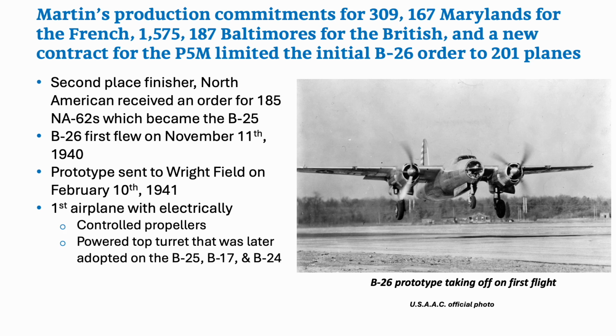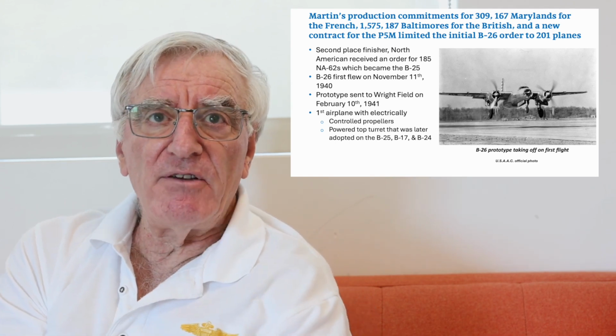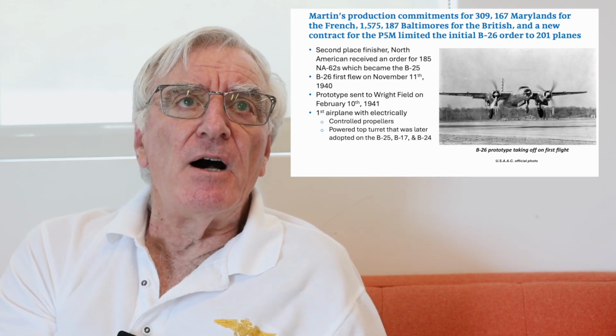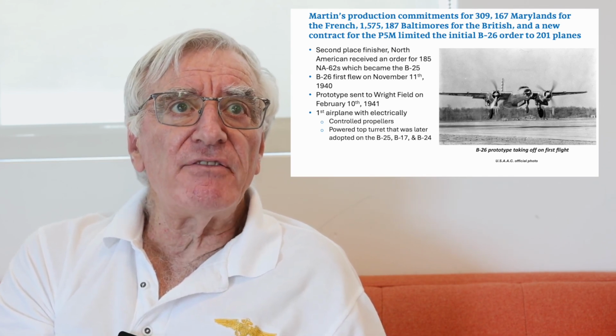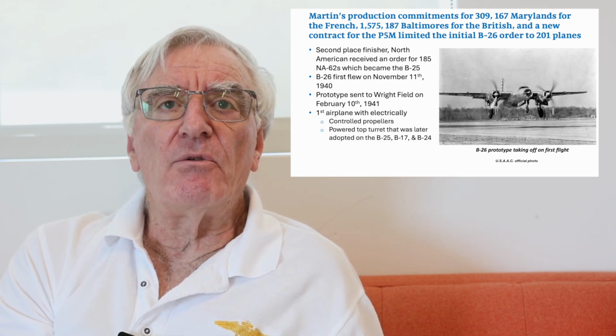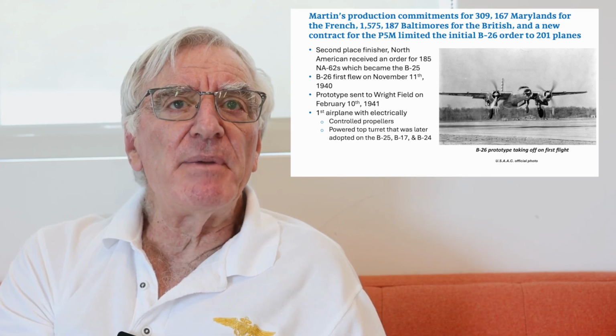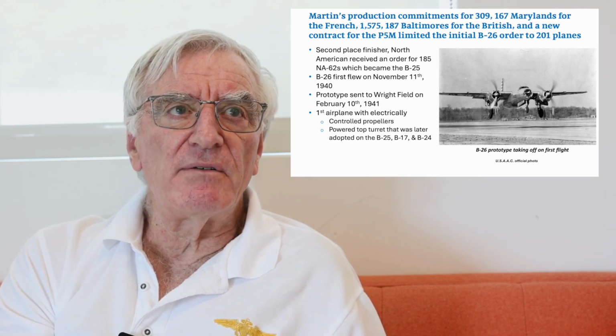So Martin wins the contract, but they had just won a contract for the Maryland, which is a twin-engine bomber for the French, the Baltimores, which was a different airplane, but based on, looks like, a Maryland, and for 1,500 of those. And then they had a contract for the Navy for the P-5M flying boat. And so they limited the initial order to 201 airplanes. The second finisher, which was North American, and its NA-62, received an order, and that airplane became known as the B-25. So the first B-26 flew in November of 1940.